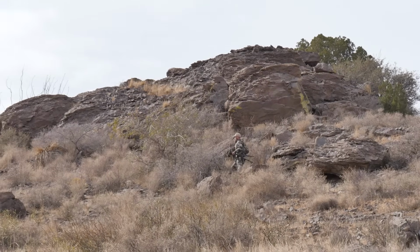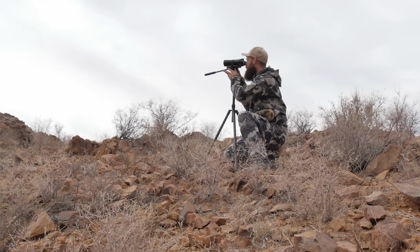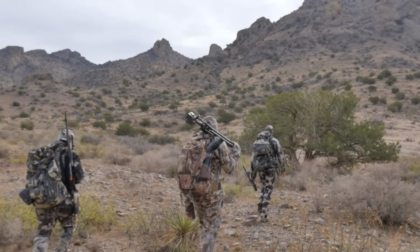Casey's gone up on this point to try to glass and make sure they didn't drop down or turn around and feed back the other way. And Chris is kind of directing us up here. We're going to get about the same elevation. Just work our way back into the wind.